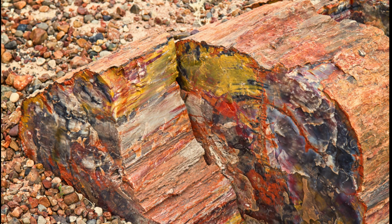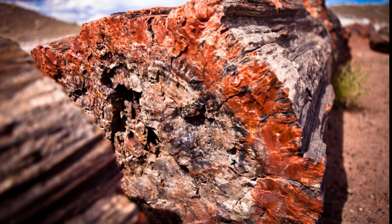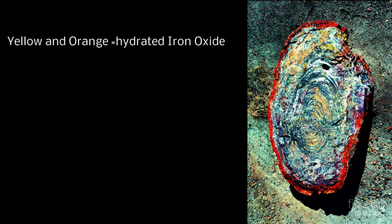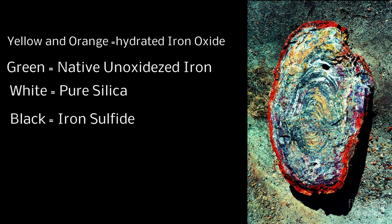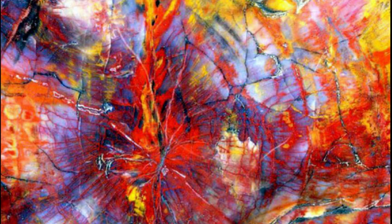The petrified wood is made when silica is dissolved and then replaces the wood, so you're looking at hard colored glass. The various beautiful colors in the petrified wood are made by impurities in the silica. Yellow and orange comes from hydrated iron oxide, green from native unoxidized iron, white from pure silica, black from iron sulfide, purple and blue from manganese dioxide, and red from iron oxide, which we call rust. And it all puts together to make a beautiful coloring and pattern.